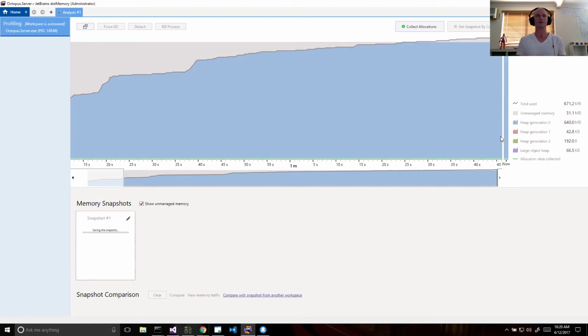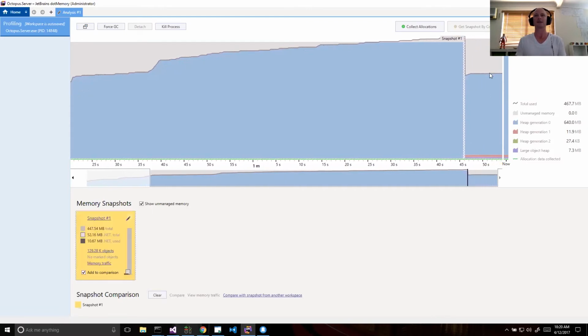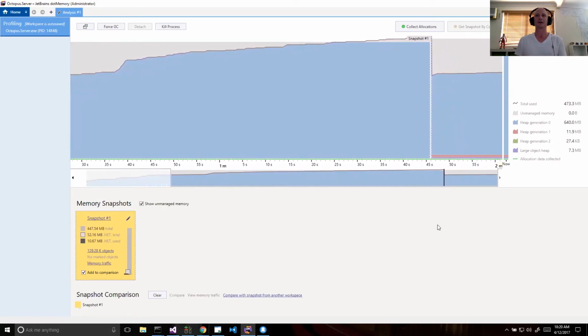Now out of the box, Octopus works pretty well this way. You'll see here that we end up going back down to around about the same level that we were at quiescently when Octopus first started up, and that's around about 450 megabytes. And so now you can see these requests starting to come through again, and up we climb.